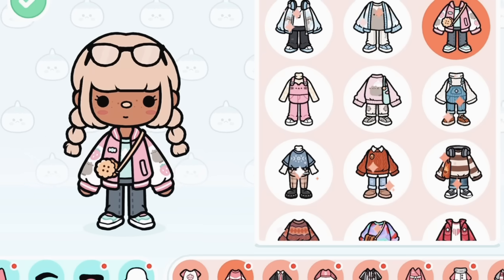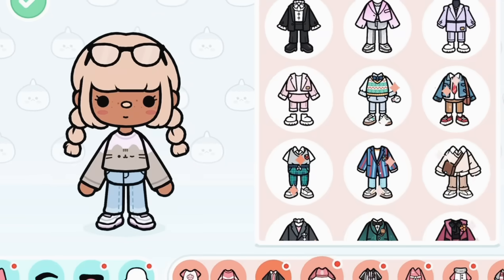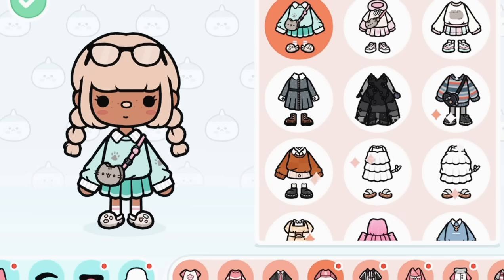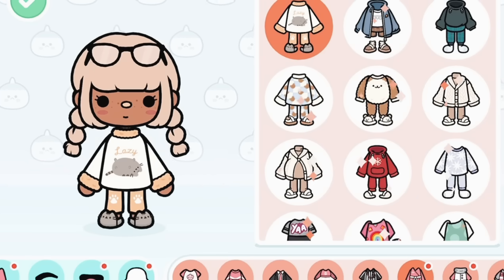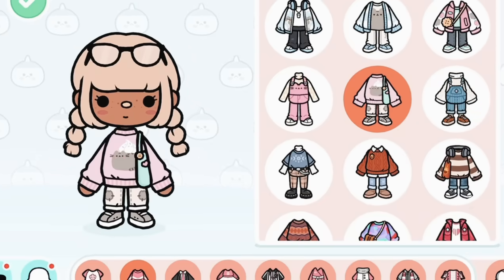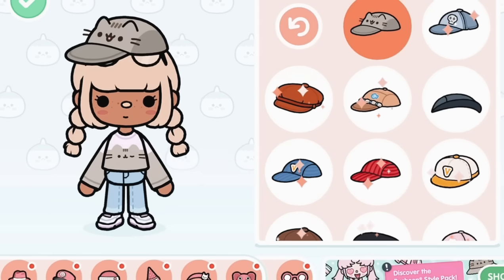Wow. I do quite like this jacket. This one makes me look really cool. I quite like this one. Also this one. Nothing there. There are some new dresses. This one's really cute. I really like that little baggy. Nothing there. I do really like these new pajamas. And look at that jacket. Nothing there and nothing here. I do quite like this. I think it's really cute, but I also really like this one because it's kind of basic, but I think it's really cute. There's a Pusheen hat.